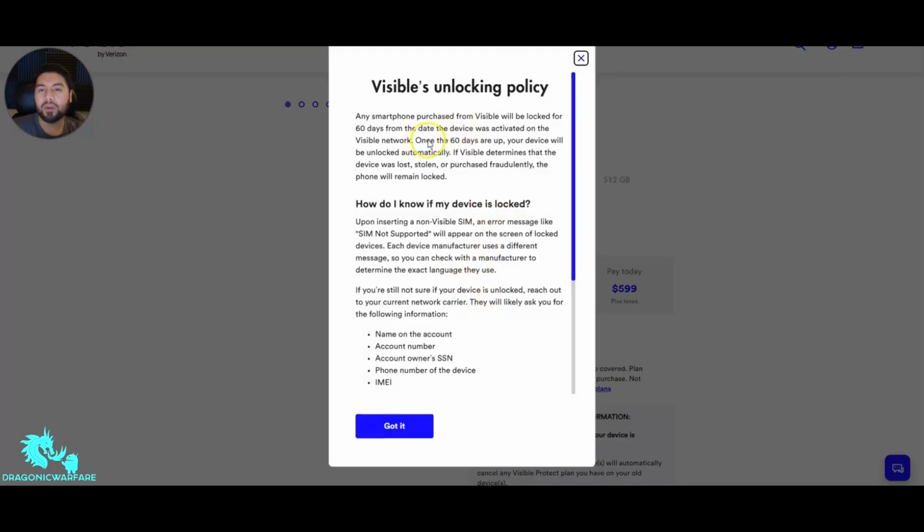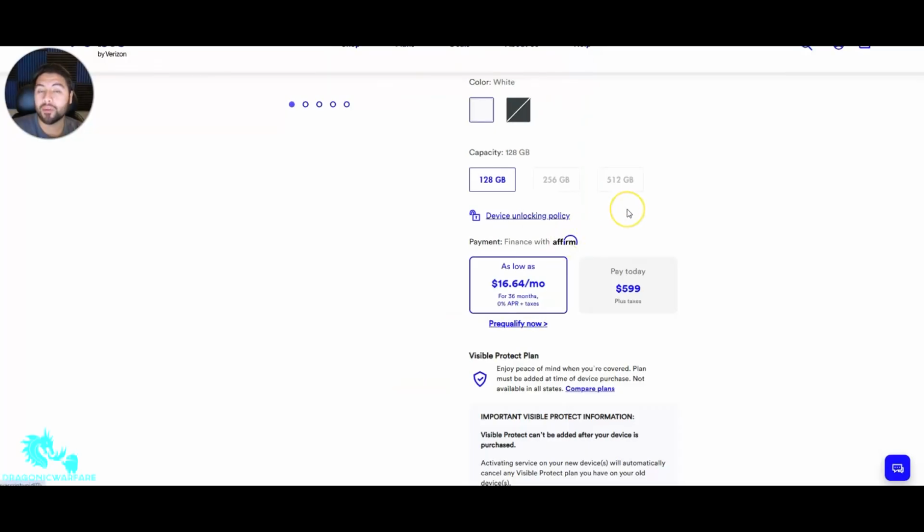You have to have this phone active on Visible for at least 60 days. After 60 days, it will unlock. The device is yours because you are financing through a firm. And remember, you are responsible even if you leave Visible. You still have to make those monthly payments through a firm. If not, it will affect your credit.